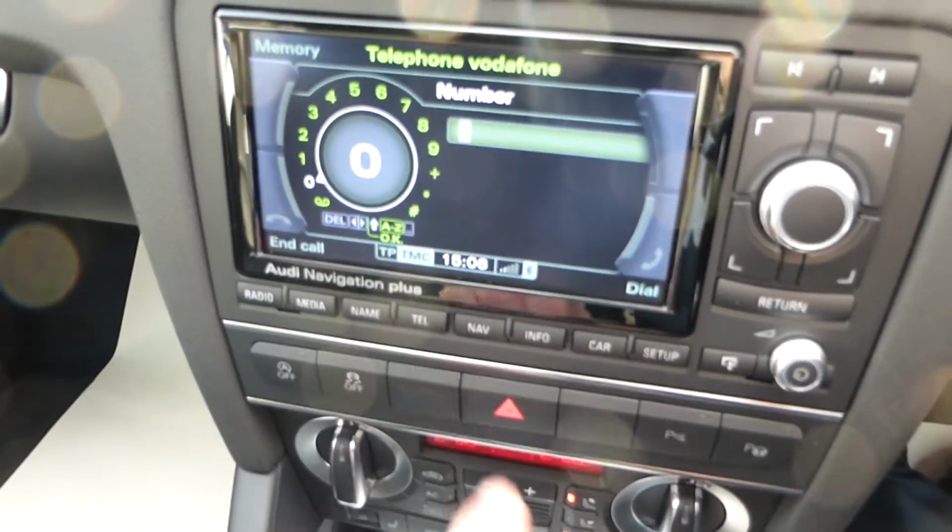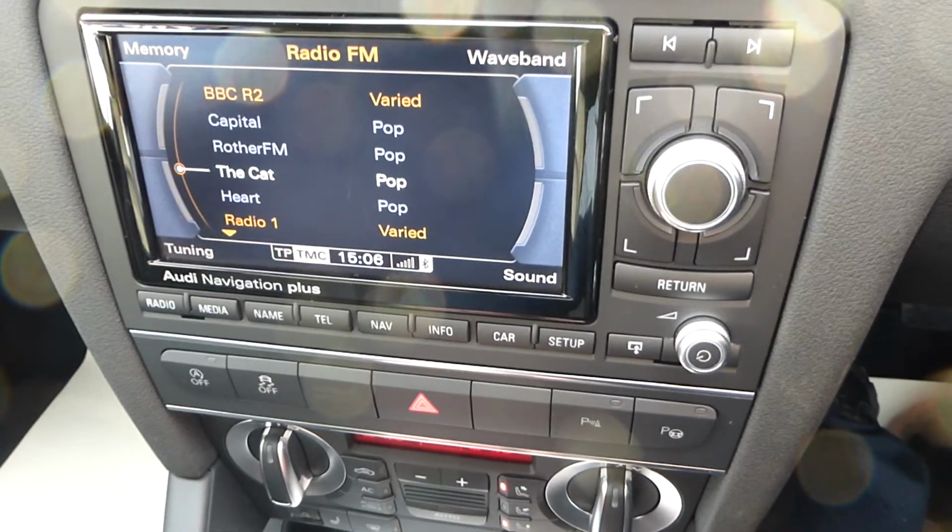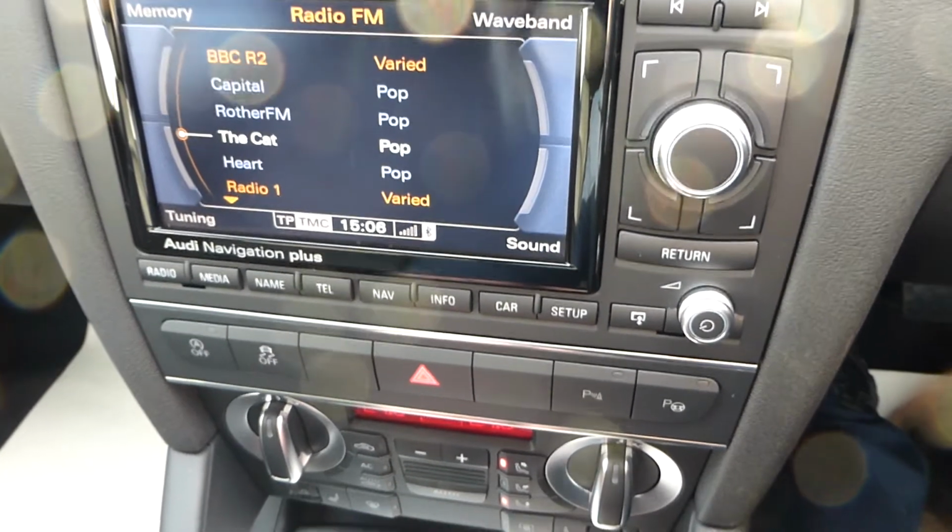It's also got Bluetooth telephone. That's Bluetooth to my phone at the moment. Radio, it's FM and long wave, it's not DAB.